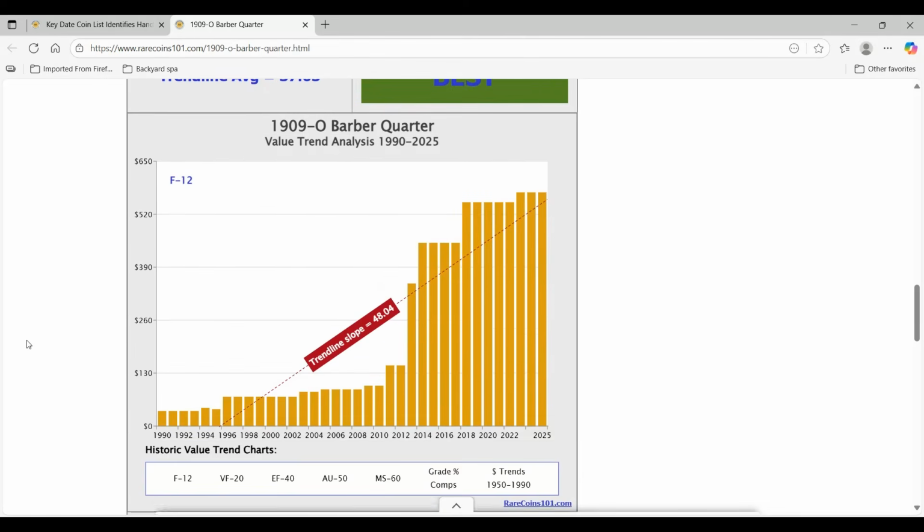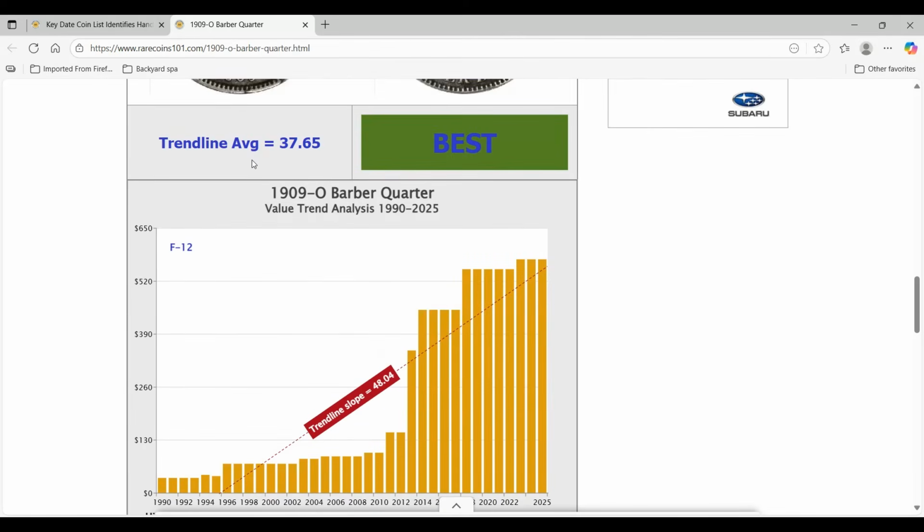Now, the trend line average you see here is simply the average of the trend line slopes of all the conditions that are charted. For the 1909-O, it has a trend line average of 37.65. And let me tell you, anything above 13 is pretty darn good. And so this is way above that. So this is how it got into the best group. The trend line average is what is used to determine which group the coin gets placed into. So this is way, way above average. Just smokes the rest of the field, pretty much, of U.S. collectible coins.